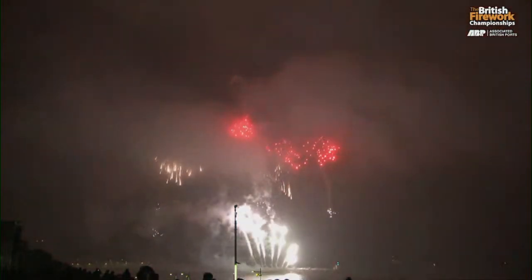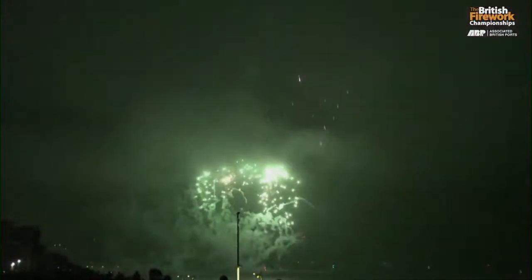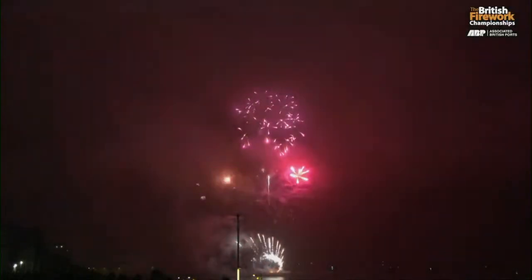of this calibre, that to be able to be put on the British Firework Championship stage. But looking through this, lovely silver tails going on and lots of different colours going on as well. Red strobe there. And that big shell. This is the thing, we've got things really happening at different levels. You've really felt that on your chest when that burst. That was one of the biggest shells that we've seen tonight. And fantastic. And you could just see that the cloud is clearing.